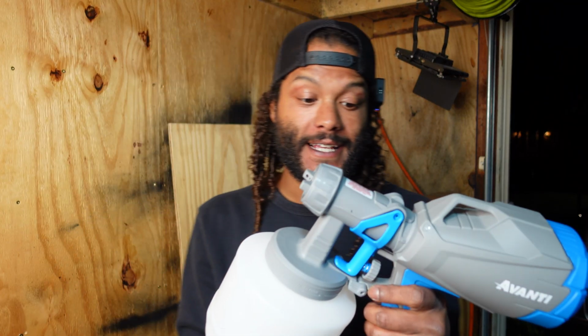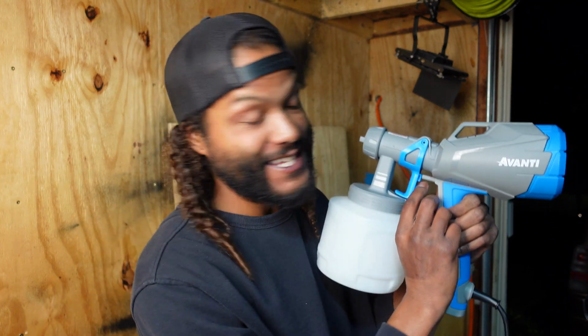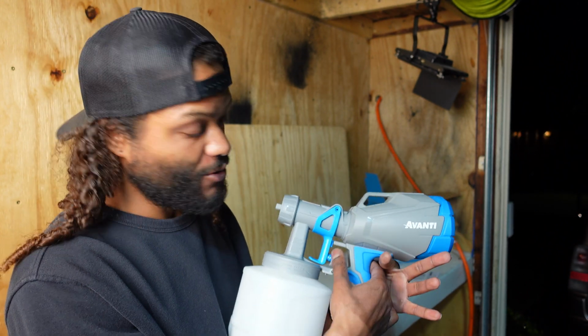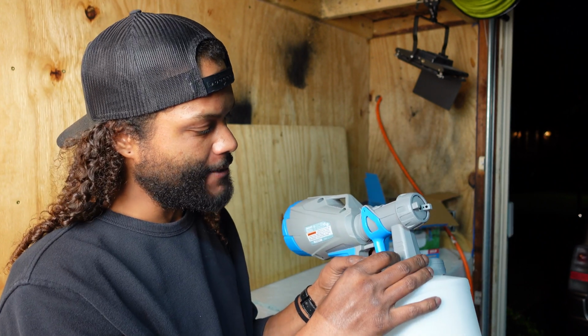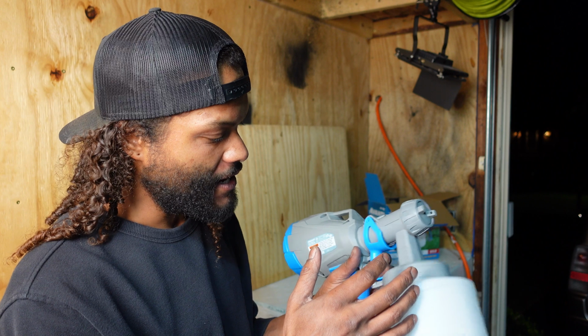But no, really, guys, just going over this gun real quick and everything that I currently know. This is basically the pressure knob, or the knob that controls how much flow is actually coming out of this thing. So I have it like halfway right now. We'll see how it goes from there.